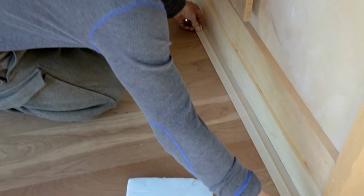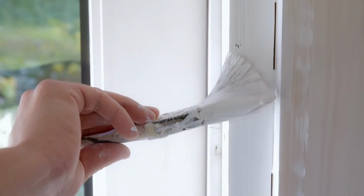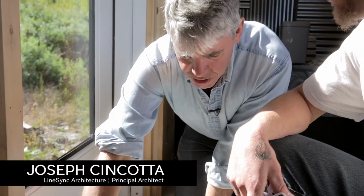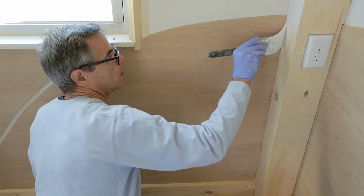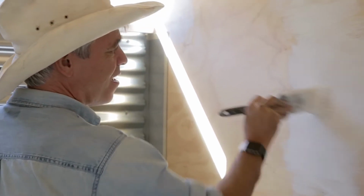You'll be hitting this wood with the first coat of stain, then we'll be filling in all the cracks and the joints from here to here with caulking, and then we'll hit it over with a nice coat of paint to make it all smooth. This casing and this door was all going to be the white.